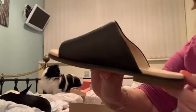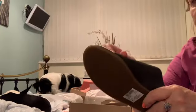It's got just a tiny little heel there. So I'm going to try. This doesn't feel as soft. It's soft, but not quite as soft as the other one. This is what they look like. They feel a bit bigger. They feel quite wide actually. However, they are so comfortable.